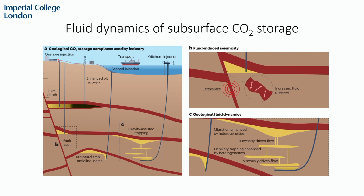So one of the key things I like to point out about this schematic is that these are not just flow processes of carbon storage as envisioned. This was carefully selected to exhibit carbon storage in the types of geological settings where it has been deployed today.